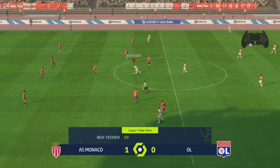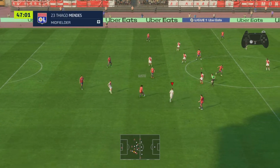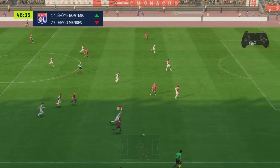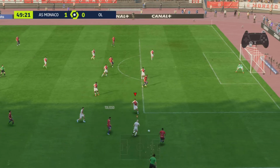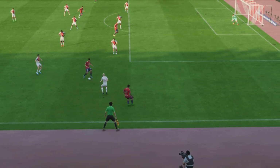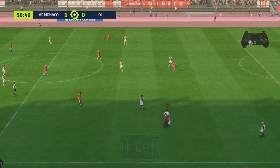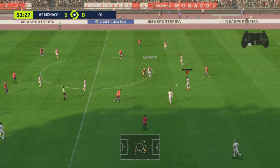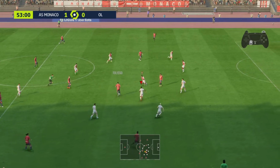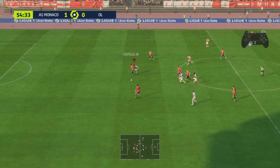So the two teams have switched around and the second half is underway. Kakere. Now with Paqueta. Difficult to stop him. Tolisso. Now ruled to have taken up an illegal position, only just. Lucas. Here's Maripan. One step ahead of the rest there. Tolisso. Kakere. Given away by Monaco.